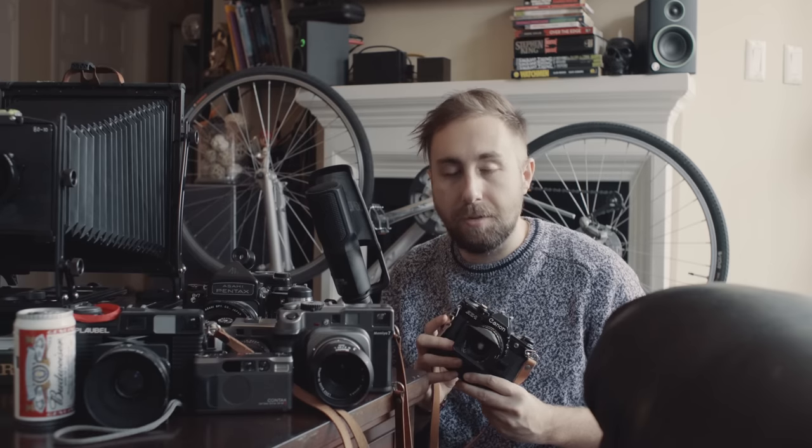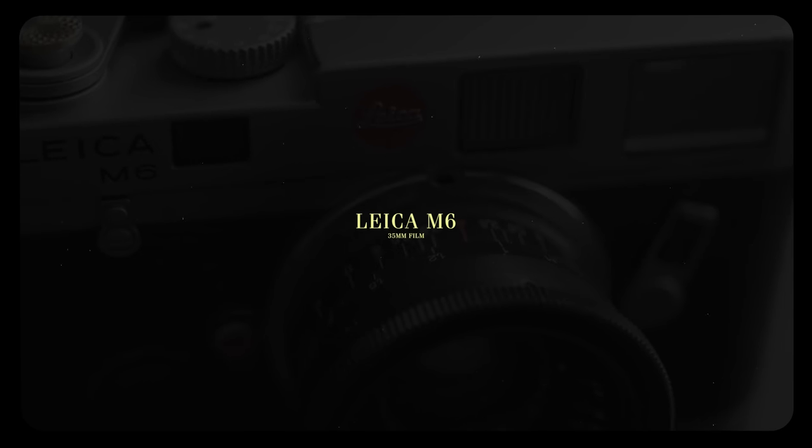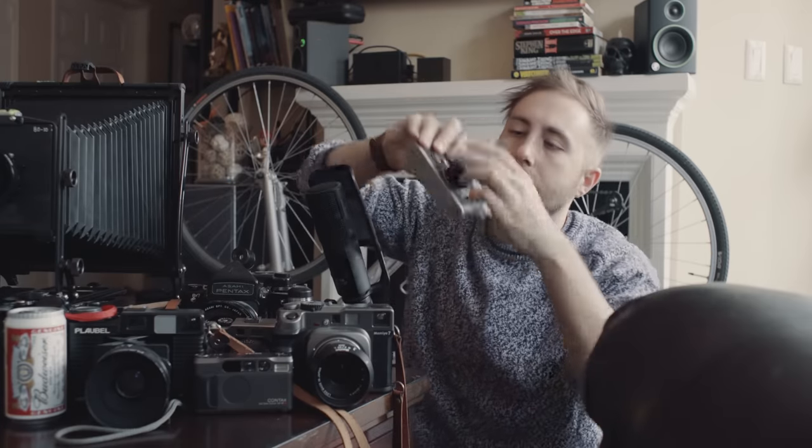I got this camera 5 or 6 years ago from a thrift store for $5. The Leica M6. This camera's pretty new to my collection as well, if you watched my previous video.